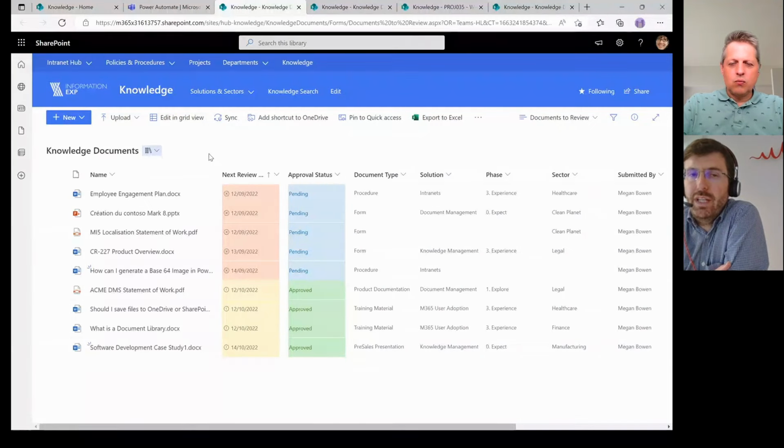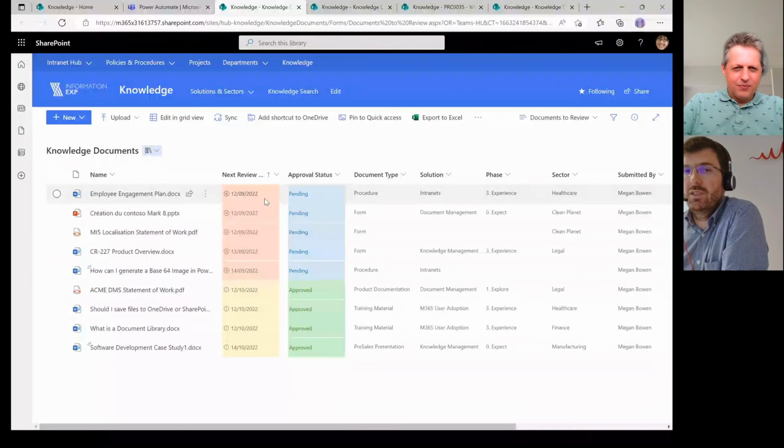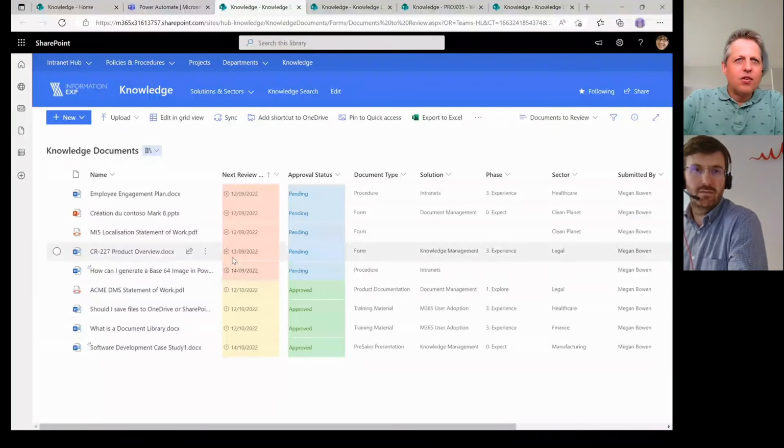It also shows we've used some conditional formatting. If the next review date is within the next 30 days, it's going to be showing with this kind of amber color. If the next review date is actually in the past, we made it red just to make it a bit more obvious that these are ones that they should probably prioritize in having a look at. Excellent. I think that's super helpful.